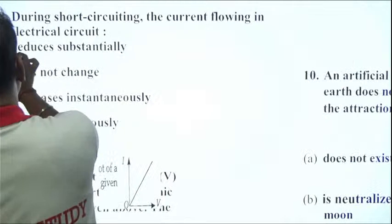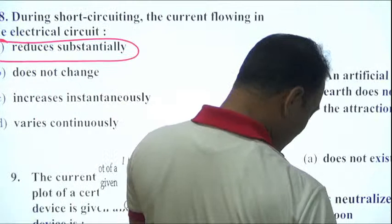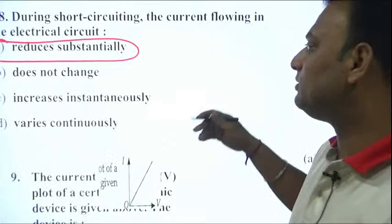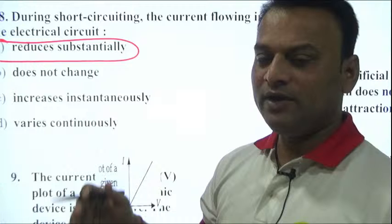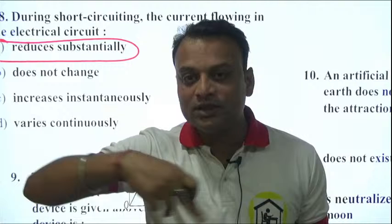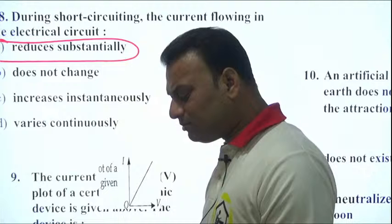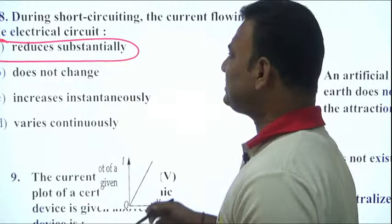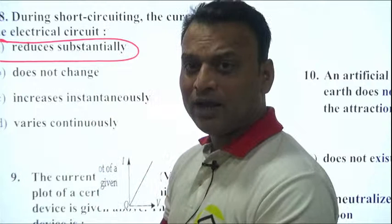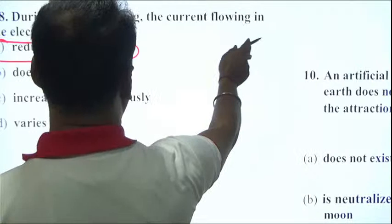इसका और एक एग्जांपल हम दे सकते हैं, जैसे कि माना कि हम लोग का जो हाई वोल्टेज का वायर होता है, उसमें शॉर्ट सर्किट हो जाता है कभी कभार. पहले जमाने में जैसे ही कट हो जाता था, उसमें तुरंत करंट फ्लो होता रहता था, बहुत सारा डेंजर और प्रॉब्लम होता था. नाउअडेज शॉर्ट सर्किट में रिड्यूसेस सब्सटेंशियली, यहाँ पे कट हो जाता है, मतलब रिड्यूस हो जाता है. So during short circuiting, the current flowing in the electrical circuit reduces.